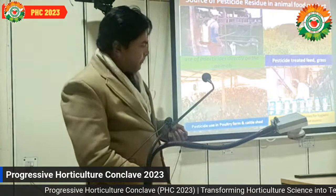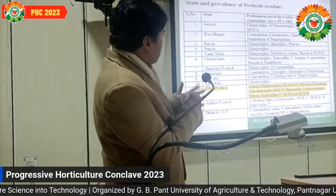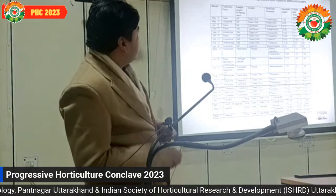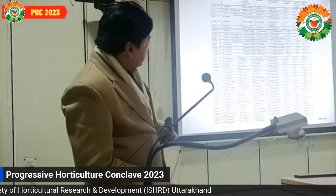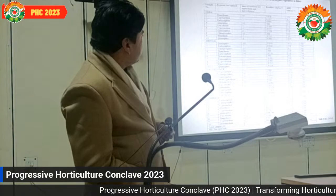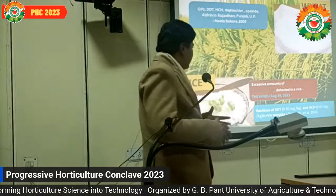These are various methods of testing. This is data where the pesticides have been reported above the MRL values. These pesticides had been reported above the MRL values like this. You see this? These are the data. Green chili, coriander, all the crops. So residue of pesticide in green vegetables, particularly in different states. In rice, it is excessive. It was above the MRL value.